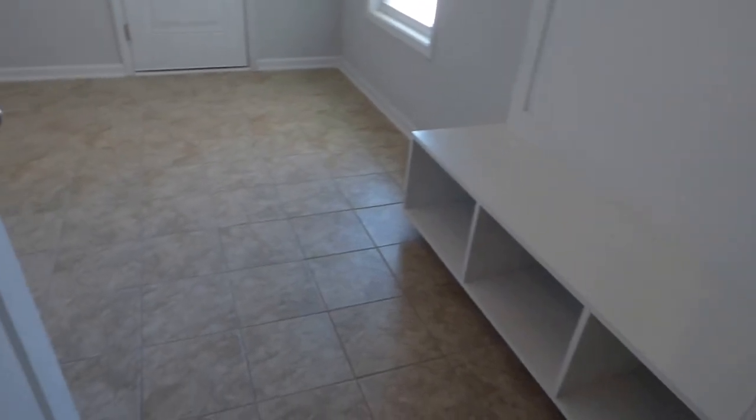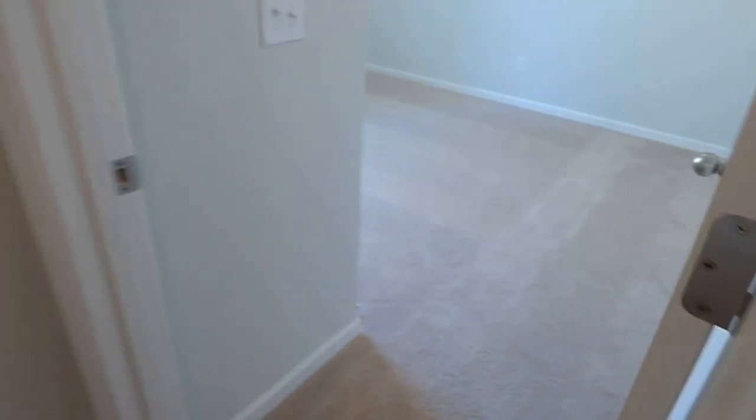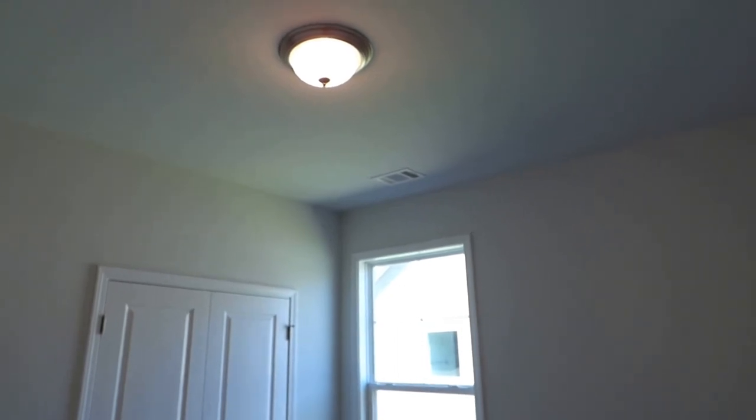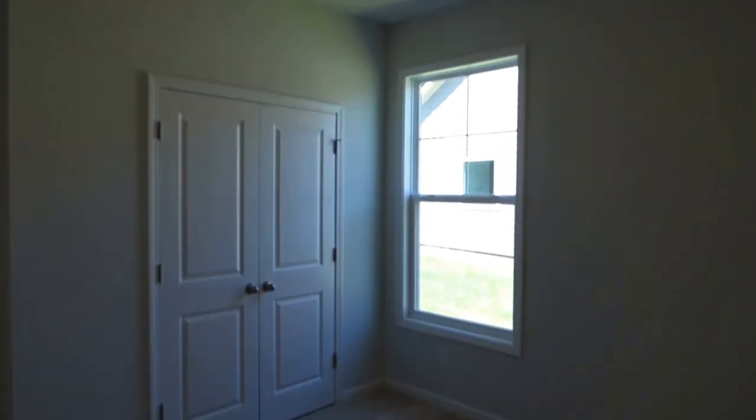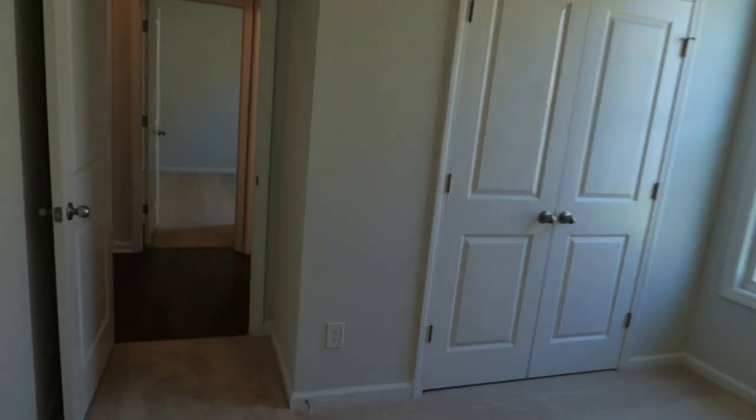Notice the tile floor. These homes have wood and tile throughout, with the exception of the bedrooms, and that's where you have your carpet. So here is our second or third bedroom, depending on how you're counting. The ceiling here has the light fixtures. Anytime you see that, you can always trade those out for a ceiling fan, and I recommend that to all my buyers, that you have a 52-inch ceiling fan in most every room for both economy and comfort.